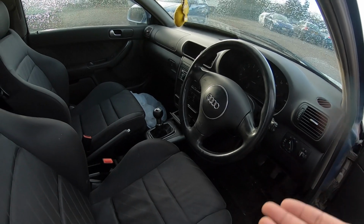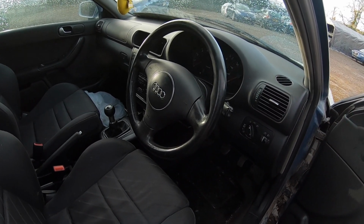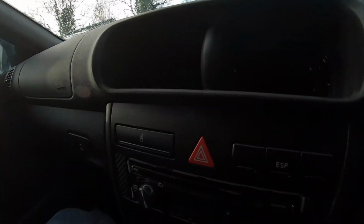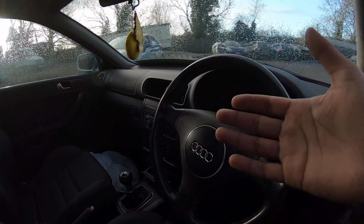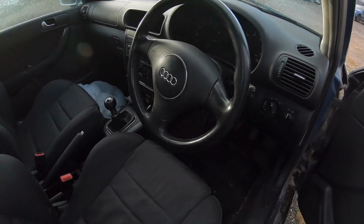So clearly this car has been in some sort of a crime situation. But anyway, something was missing here. I don't know what it was. I'm guessing it could be gauges, boost gauges, temperature gauges, oil gauges, but I'm not too sure. There's a bit of a mess in the car.